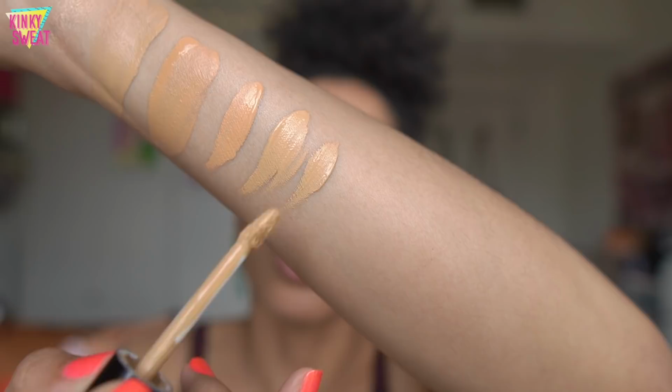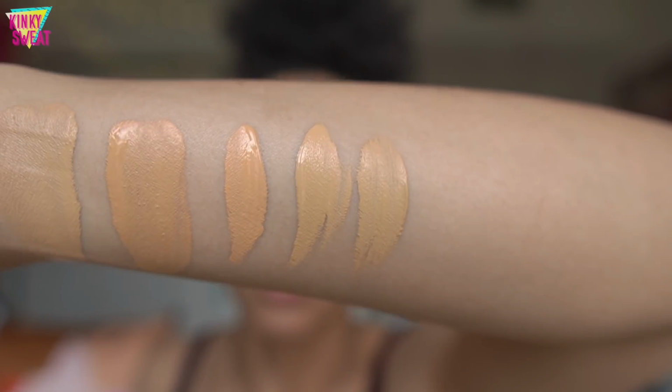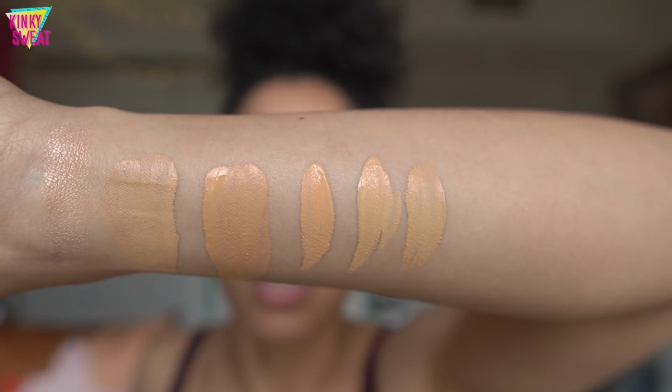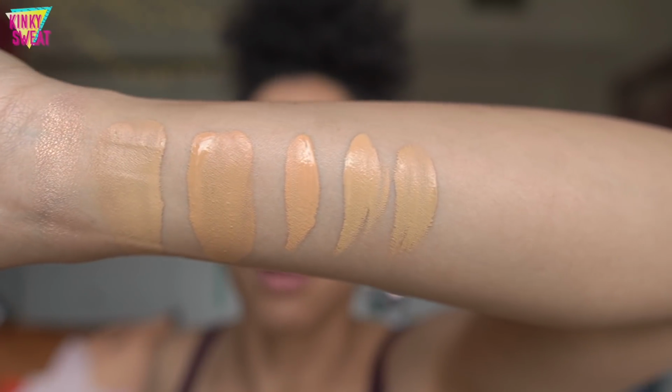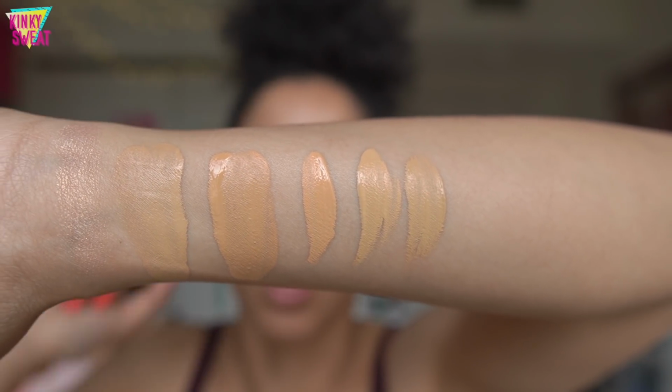LM14, which is again my actual foundation shade, light medium with neutral olive undertones, right next to LM13. So again, we got LM12, LM13, LM14. You can definitely see there's more olive in LM14, and this is the foundation, and I think a pretty good match, although the foundation looks like it has a little more peach in there, whereas the concealer looks to have a little more of a true olive undertone. Crazy how LM12 looks to be the deepest out of the three, but it's not. It's just strongly peach.